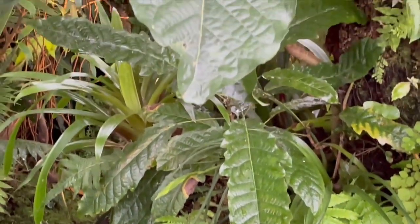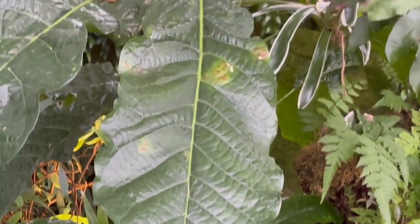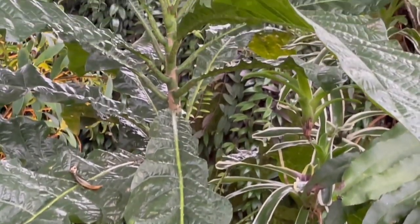This plant is called Meryta balansae and is native to the highland tropics on the island of New Caledonia.